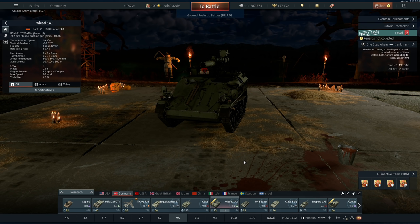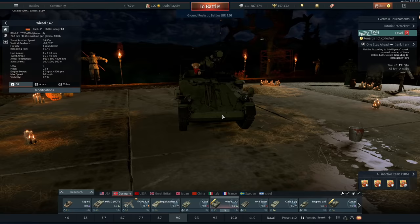Now, normally, I have a certain category called the Little Bastard, and I like to put certain vehicles in that category, such as the T114, the T92, the R3 is probably the biggest one, and this one is one of the newly added ones for this update, the 1A2, and I'll tell you why right now. Check this out. This thing weighs 2.9 tons.